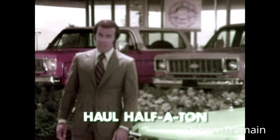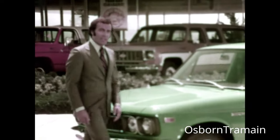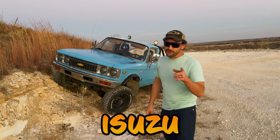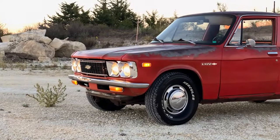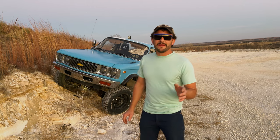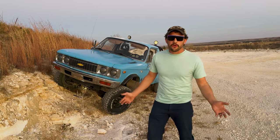It'll haul half a ton. It can deliver gas economy. And a low price that probably will surprise you. In 1972, the Isuzu Faster was rebranded as the first ever Chevy LUV. In the same year, Ford partnered with Mazda to rebrand the B1600 as the first ever Ford Courier.